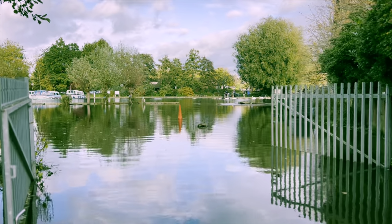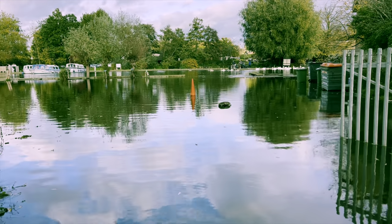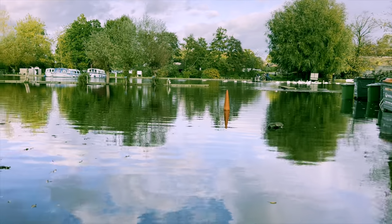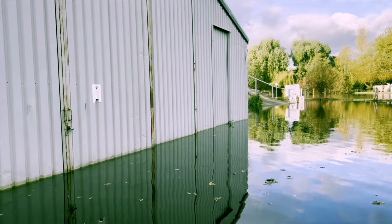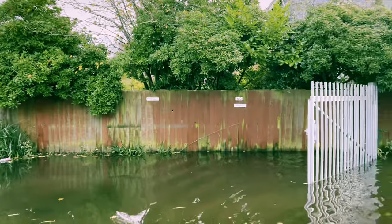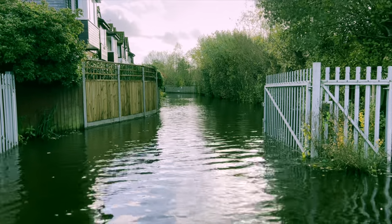Normally in here, if you know this area, it's Bridgeport Marina. There's normally campers on here parked up. Oh, it's deep. It's very deep. As you can see, it's halfway up these doors. Look where the locks and the padlocks are. I'm well over my knees. That's where we just walked down. Just looks like a river.